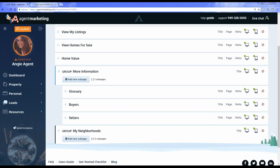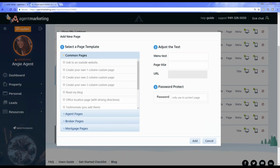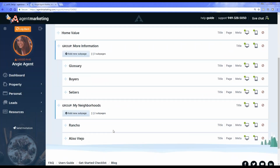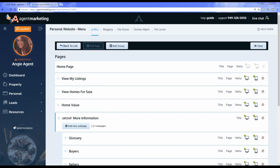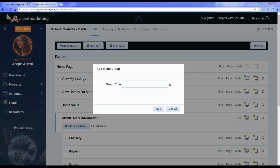So when you add a group here within the system, it's going to allow you to group some pages together. So if you want to go ahead and group your neighborhoods together, so if you have multiple communities that you specialize in, you see here I have my neighborhoods. And then these are my community pages that I have created. So you can go through and create those groups too. So you just click on add group. And then when you click on group title, you can just say, we'll just do sample group here.